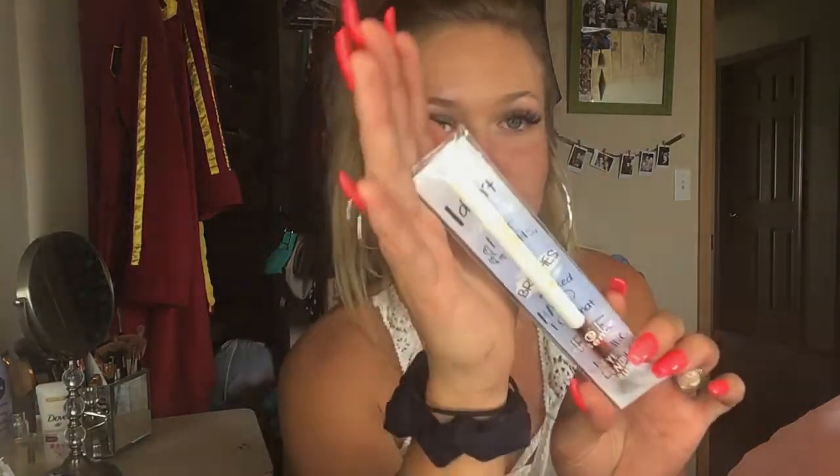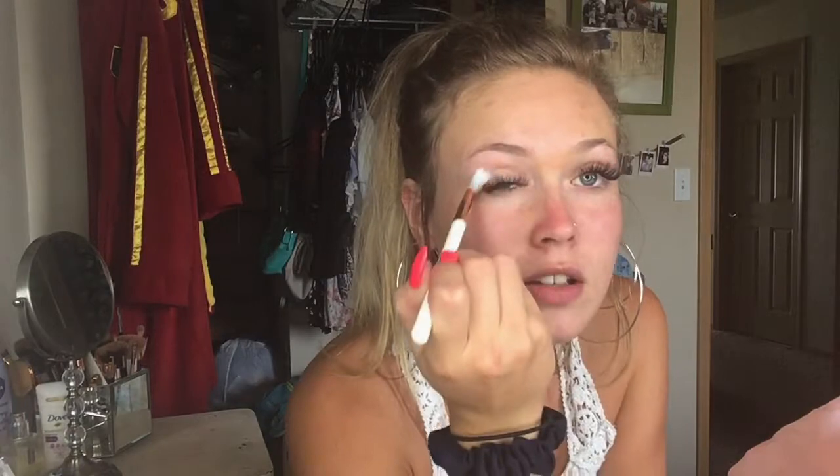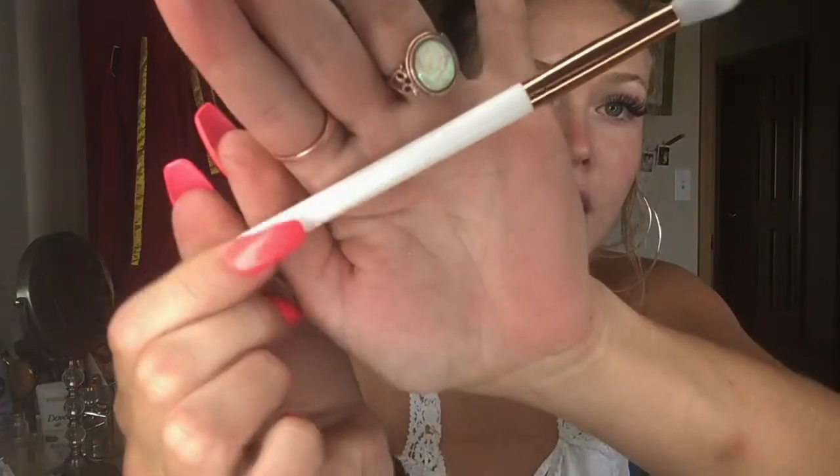And I also picked up this Essence Eye Blender brush. I like the packaging. It looked pretty, and it was literally $1.99. So if this is good, which it seems a little flimsy, but it's soft, definitely synthetic. So it's cute. This also came free with my purchase because I got an Ulta credit card or whatever.